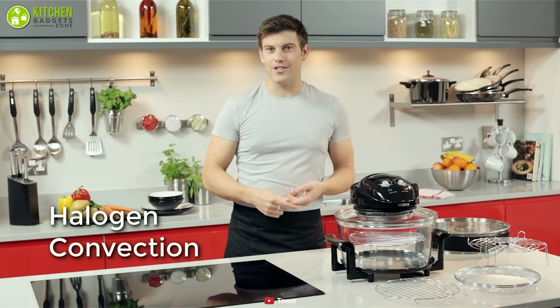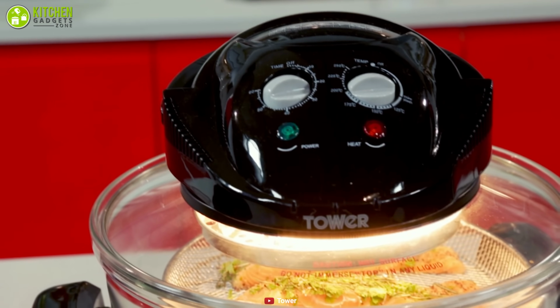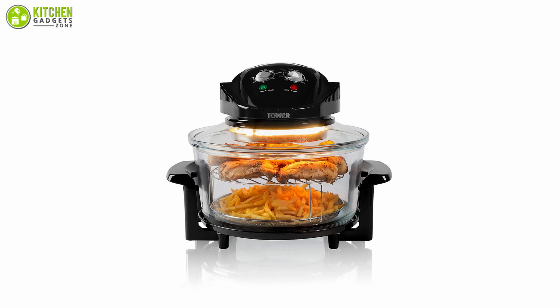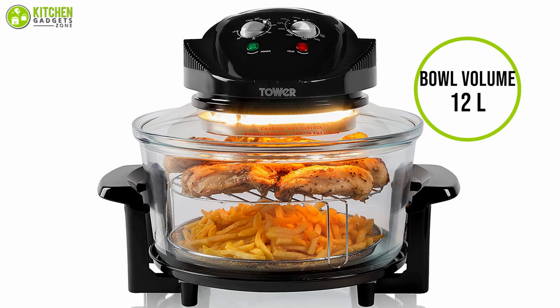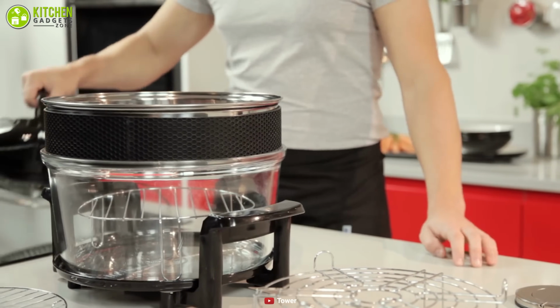Meanwhile, thanks to a combination of halogen, convection, and infrared technology, it can compete with more powerful ovens in cooking performance. The bowl volume is 12 liters, which is sufficient for 2-tier cooking and tossing off a family-size meal. Moreover, you can expand the bowl up to 17 liters by using an extender ring.